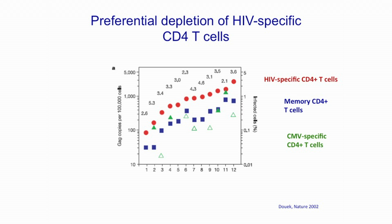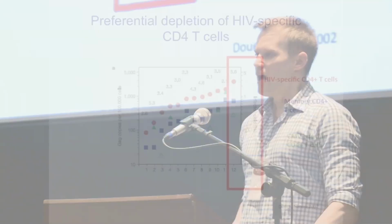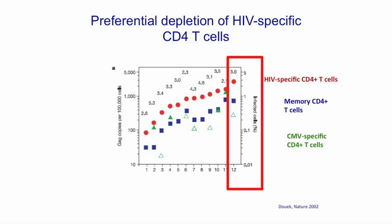What he shows here in the slide is that he studied 12 individuals and shows that the percentage of infected cells in the HIV-specific cells is always higher compared to the memory CD4 T cells. It's quite striking, and when you plot it a little bit differently, I didn't put that slide up, it's significant. So there's always a higher number of infected cells in the HIV-specific CD4 T cell compartment compared to the memory CD4 T cell compartment. However, when you take a close look at the axis, it's actually only 0.1% to 5% of the HIV-specific CD4 T cells that are infected and consecutively depleted. In other words, 99.9% to 95% of the HIV-specific CD4 T cells are not infected and not depleted.